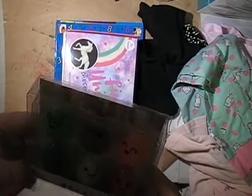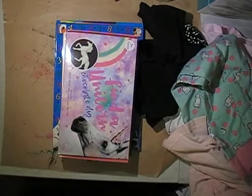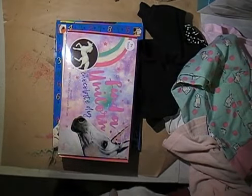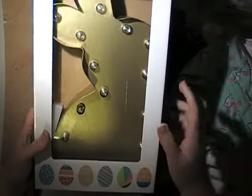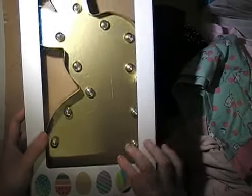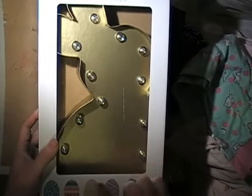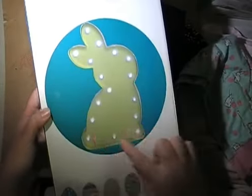These are only $2 egg-shaped highlighters with different faces on them, so I thought she'd get a kick out of those. I like to buy lots of little weird stuff. The other thing I got from Kmart was a standing bunny light. These are only $5. So this is a big gold bunny. She does have another one I bought her for Christmas, which is a cloud. And I believe she has another one, and they've got the marquee lights on them.